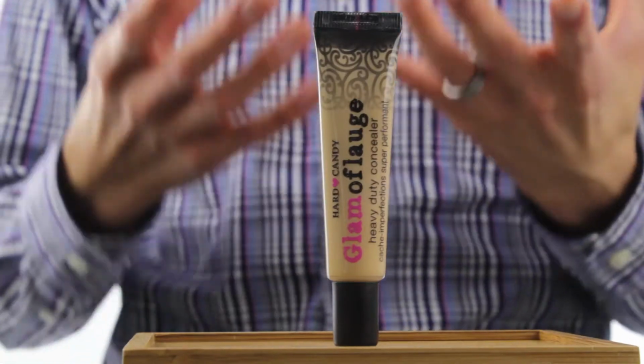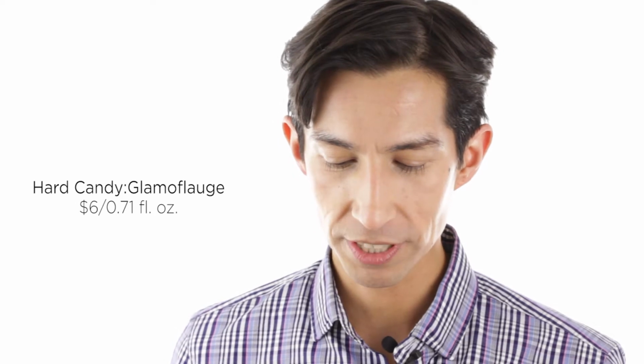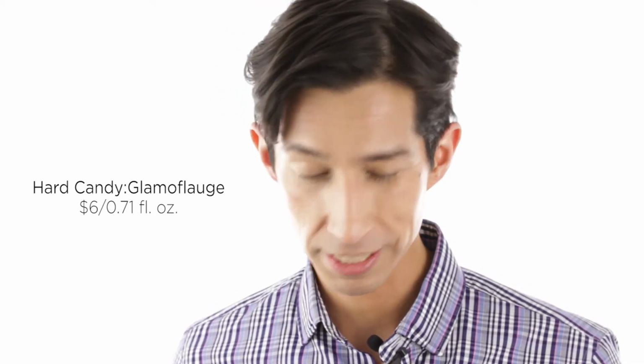$6. $6 for almost an ounce of product. For a concealer that is this full coverage, it's pretty impressive. And that's actually why a lot of bloggers tend to talk about this product, and it has achieved somewhat of a cult classic status. Whether or not that's deserving, we'll find out.